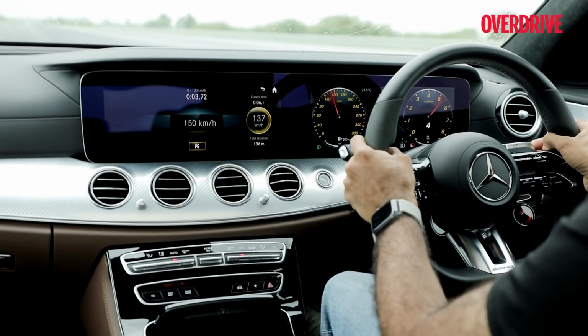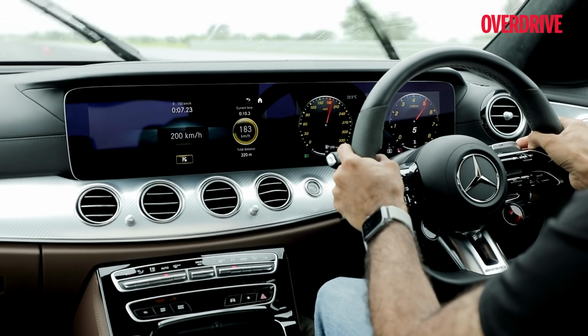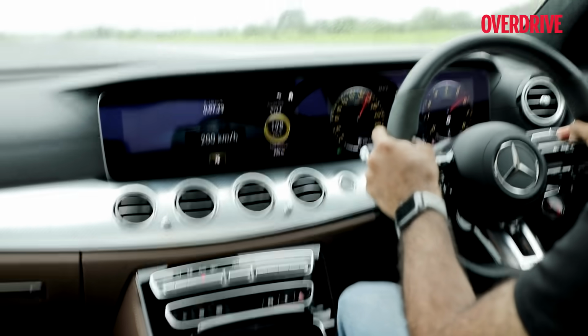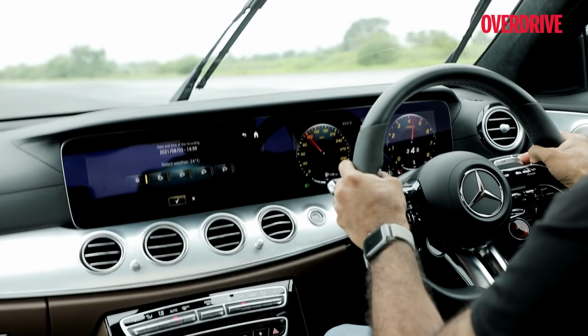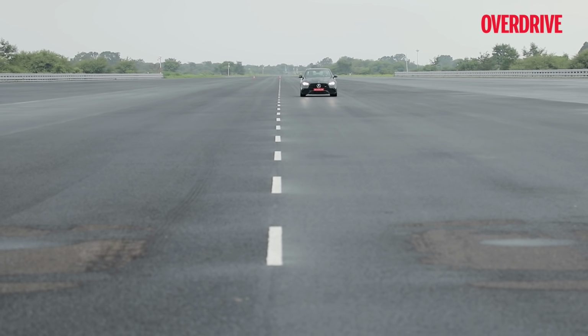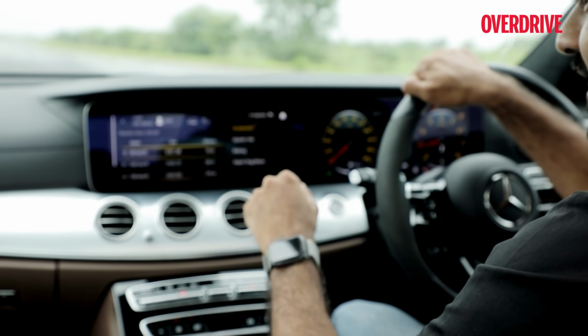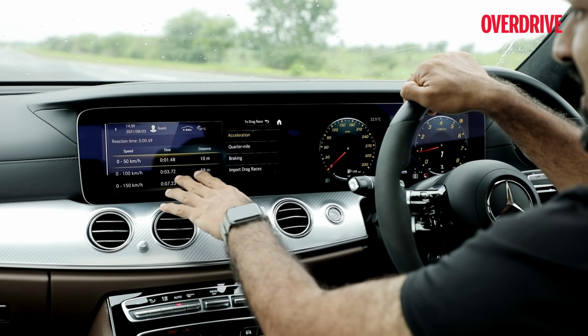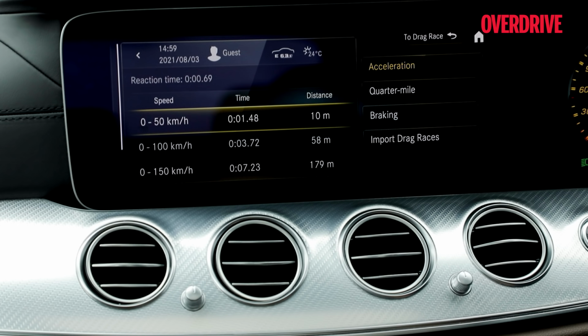This is phenomenal, and it records all of this. It tells you how good you have been. So let's look at the report card. 0 to 50, 10-meter distance, 1.48 seconds. 0 to 100, 3.72. Wow.